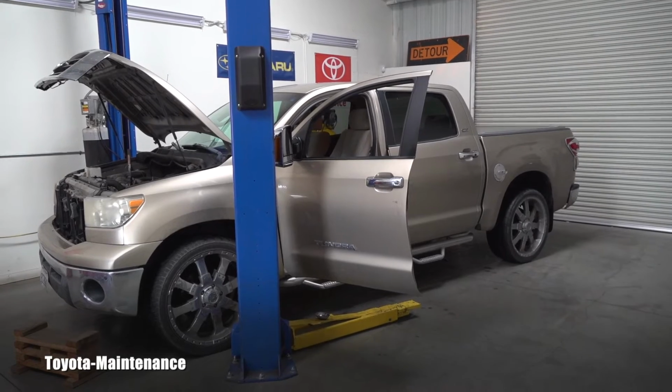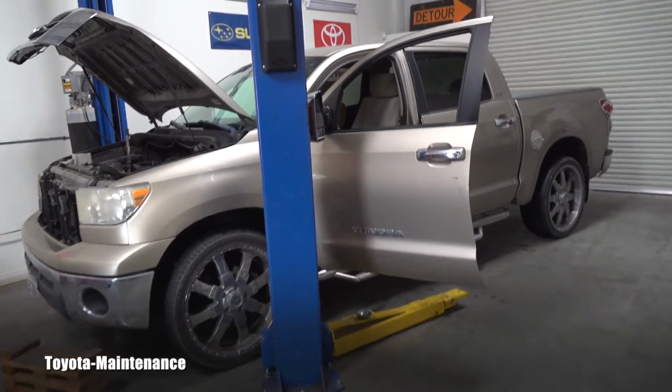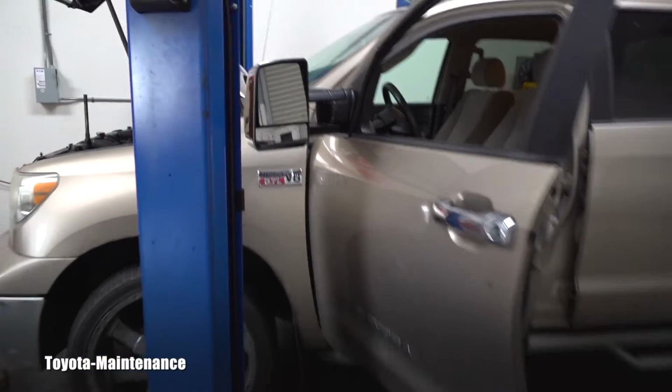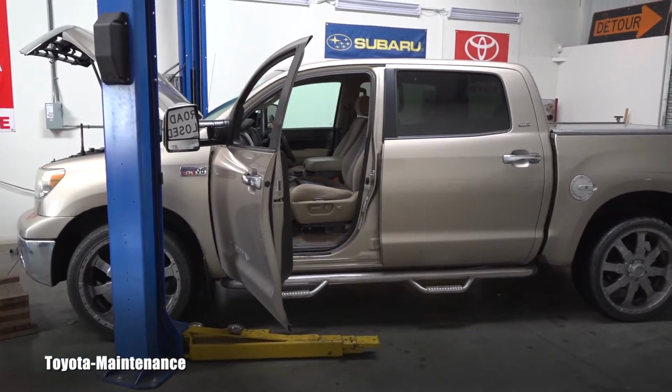Here you can see a Toyota Tundra. It's a 2007 equipped with that huge 5.7 liter i-Force V8. And this one comes to my shop for the first time for a check engine light.